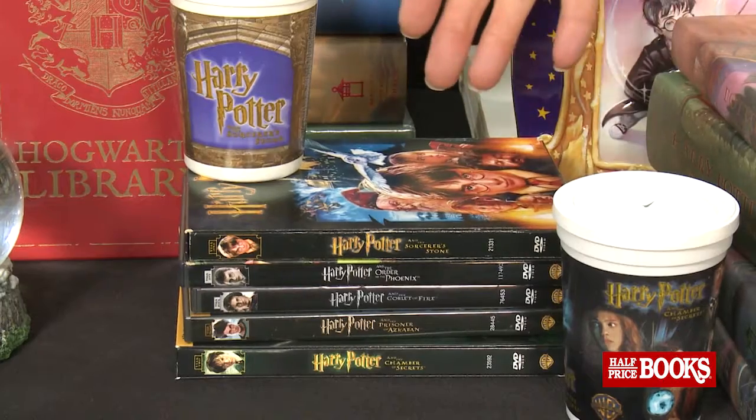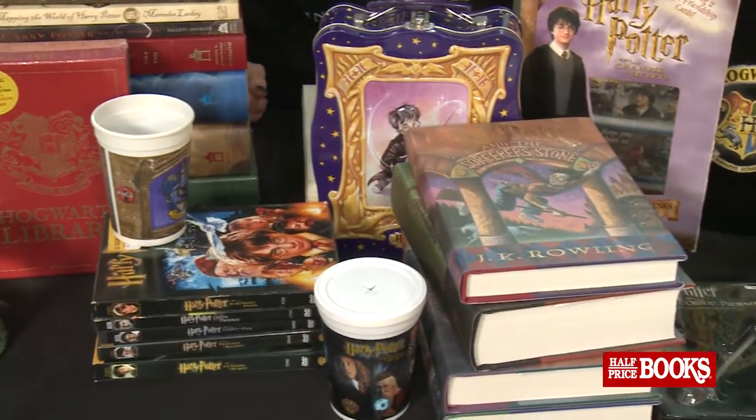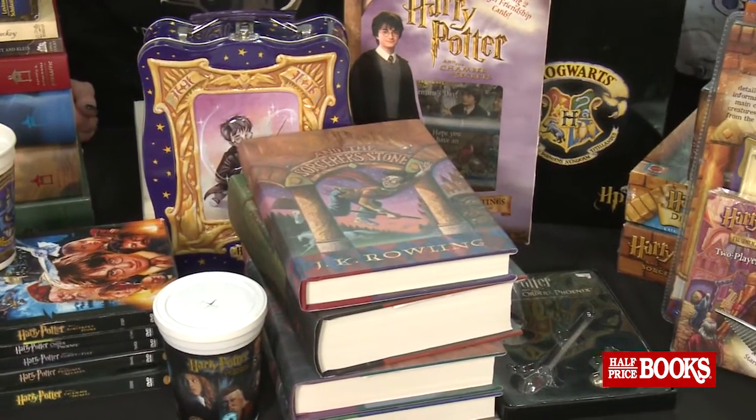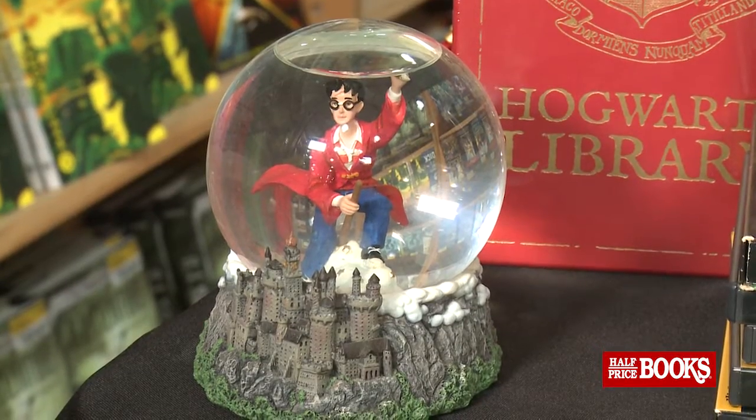And speaking of movies, you got movies. Half Price Books sells Harry Potter DVDs, Blu-rays, probably even VHS too. There are a few VHS I see come through from time to time. So yep, I've gotten those, and a good chunk of my collection I've actually got from Half Price Books. Games, Harry Potter magazines, a snow globe. Yep. You just got all kinds of stuff here. All kinds of interesting stuff.